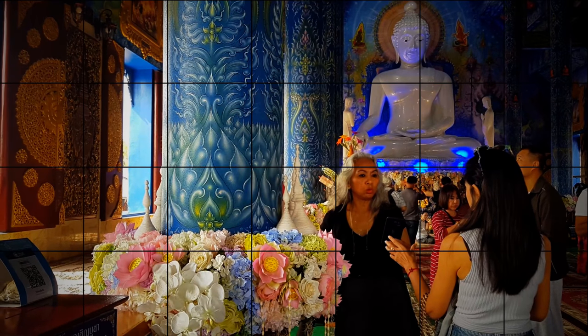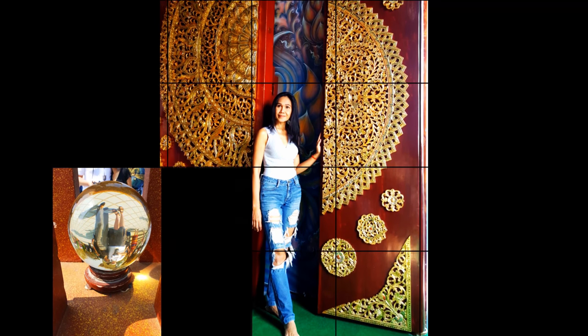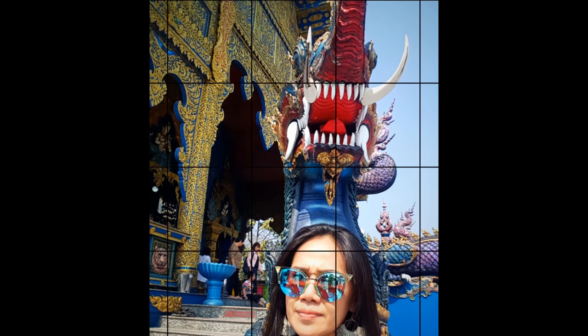The outside is beautiful and integrated, and the inside is even more breathtaking, with integrated paintings and a big white Buddha monument. Let's go and have a look.